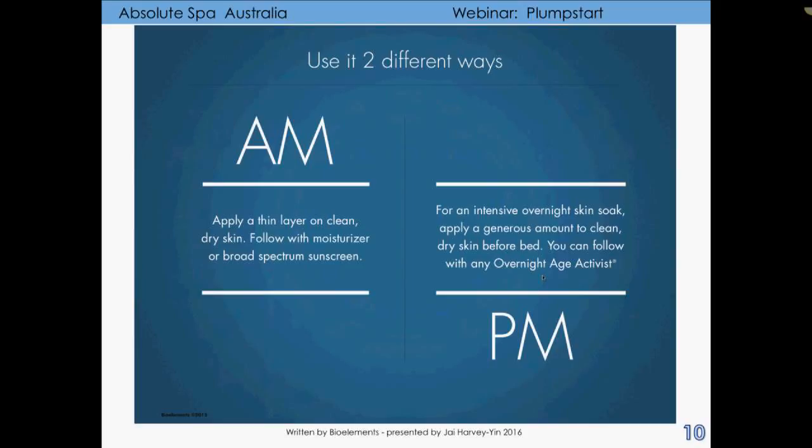So you can recommend that your client even skips her toner if she likes, especially in the beginning when she wants to see the full benefits of Plump Start. But if not, make sure that it's on a dry skin. The only exception I would say is that if the client is temporarily sensitized for whatever reason, she could use Carmitude hydrating solution, but again, make sure she pats it dry before she uses it.